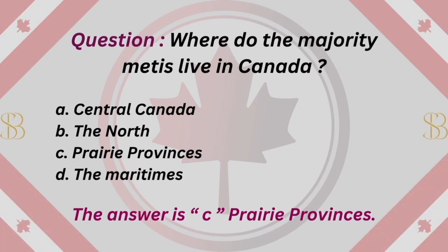Question: where do the majority Métis live in Canada? A. Central Canada. B. The North. C. Prairie Provinces. D. The Maritimes. The answer is C. Prairie Provinces.